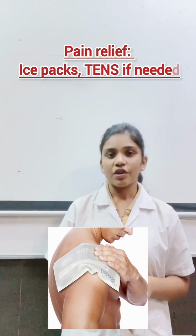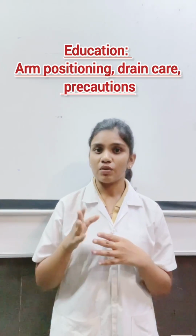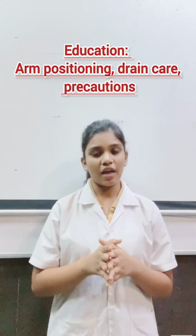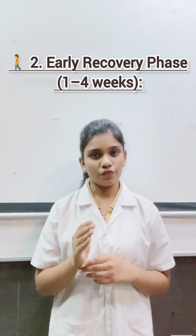For pain relief, we will give ice packs and TENS if needed. In education, we will educate the patient about the arm positioning, drain care and precautions. Now, second one is the early recovery phase that will come between the first to 4 weeks.